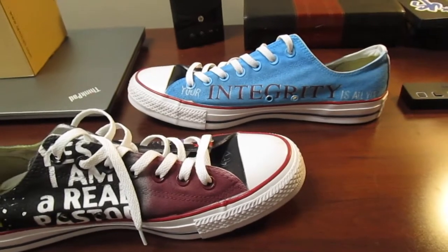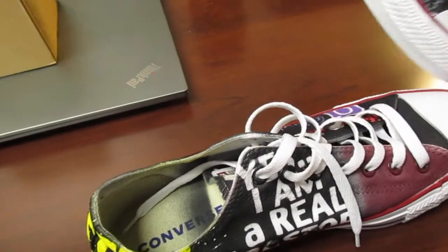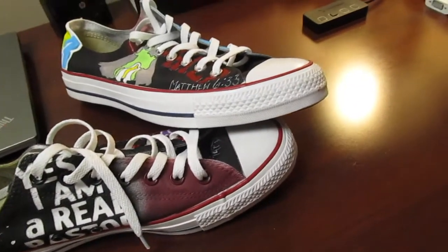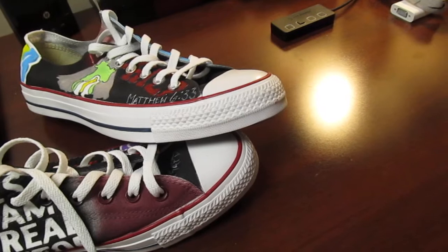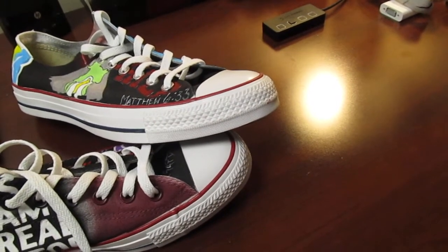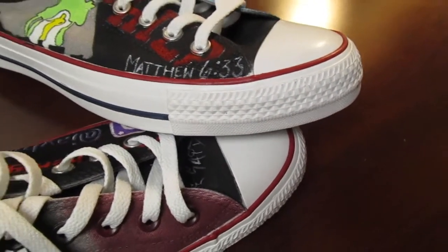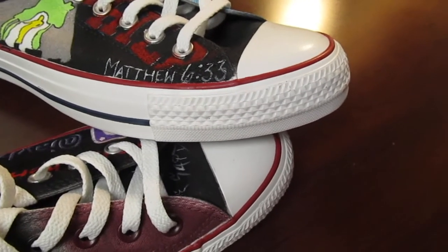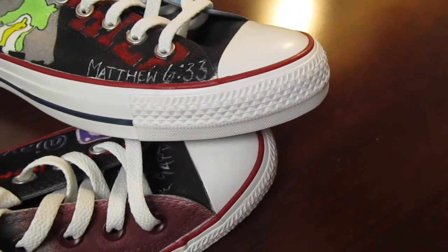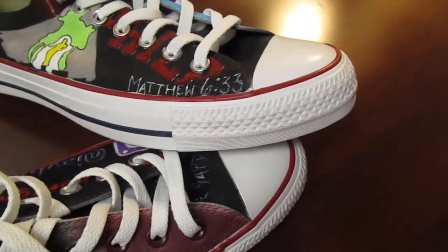But yeah, I want to give you that Matthew 6:33 verse here, and let you know what that is. So I'm pulling it up so I can read it to you. Matthew 6:33, and you can see it right there on the shoes. Matthew 6:33 says this: "Seek first the kingdom of God and His righteousness, and all these things will be added to you." So yeah, pretty sweet there.